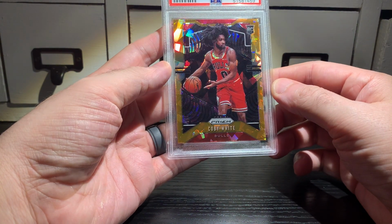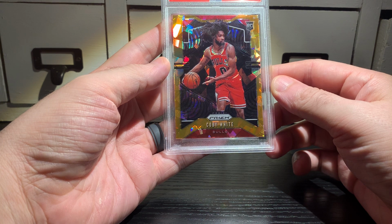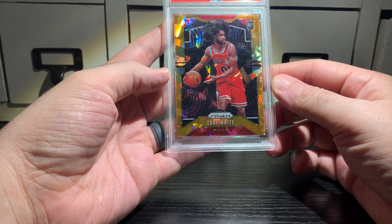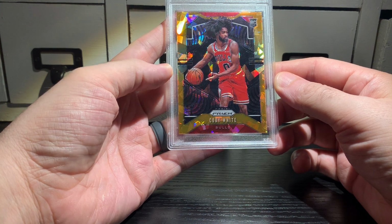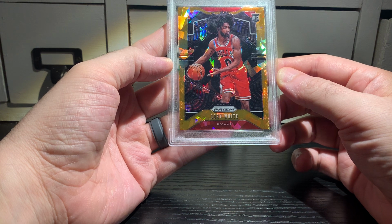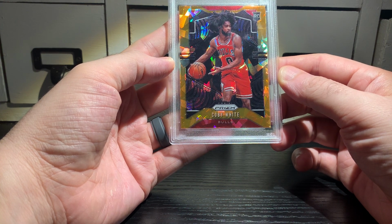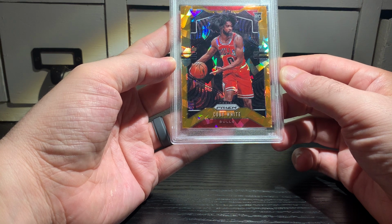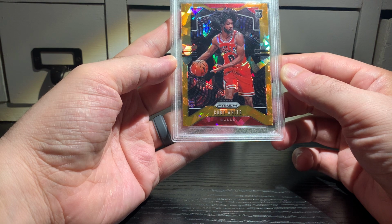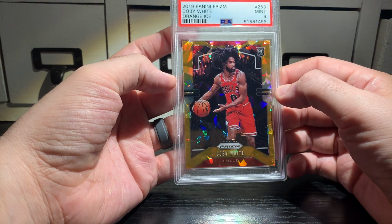But I'm going to start off here with this 2019-20 Prism Kobe White Orange Ice. This is one I got off of Check Out My Card, comc.com. And I paid 65 or 70 over the summer for this, I think July. And it sat in my account for a couple of months until I requested it. And after I requested it, it took a couple of months to get it to me. And I think I ended up getting it in early November. Thought it had a good chance at a 10, sent it off, and it came back a 9.